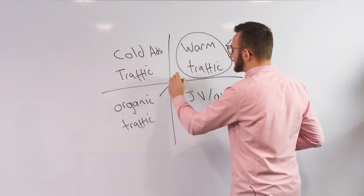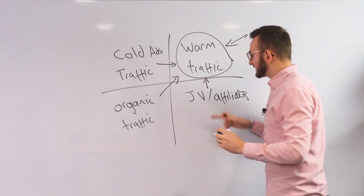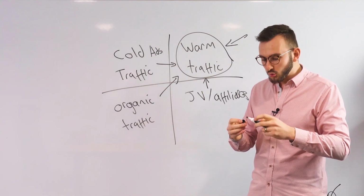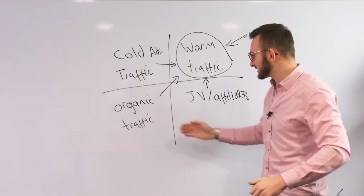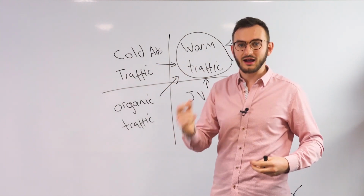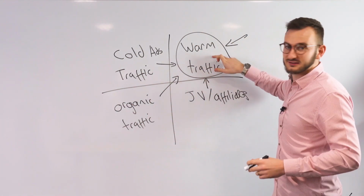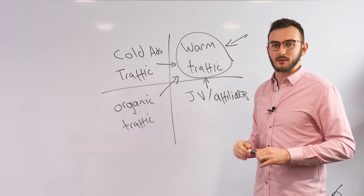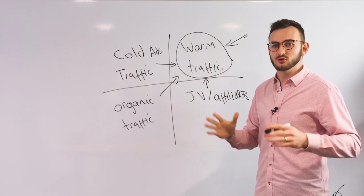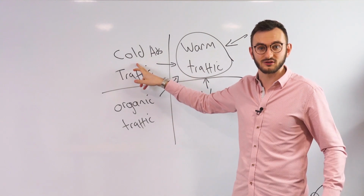Organic traffic, great. They're bringing them into your world. Cold ads, great. JVs and affiliates, great. These 3 things are important for the growth of your business. Having partnerships, having long-term organic growth, having the power of your ads on Facebook and YouTube and Google, being able to just pump people in. But if you neglect this part, if you neglect following up with people who are in your world, you're going to lose out massively. This can work being break even, right?